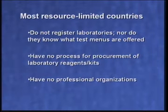In most resource-limited countries, I've alluded to some of this already, there's no registry for laboratories. Most of the time, we don't know where they're located. We don't know what test menus are being offered. We don't know what the educational level is of the people who are working in them.